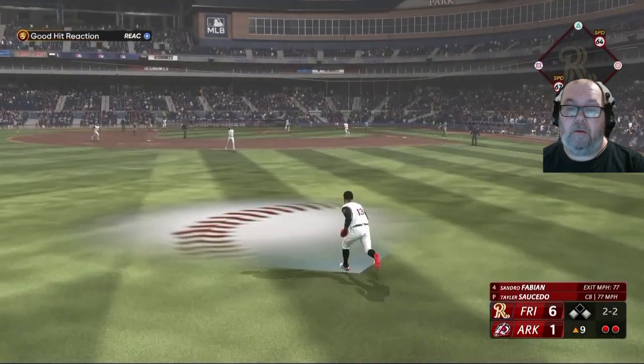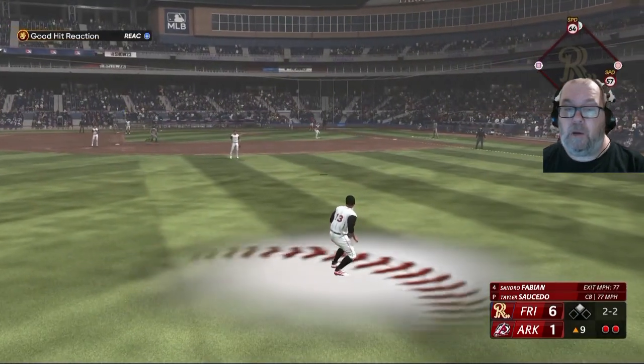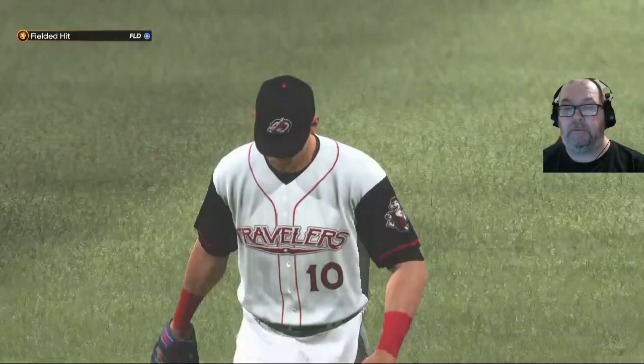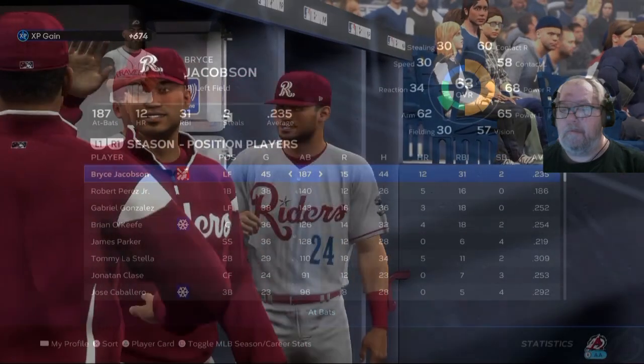This one lifted in the air, left field. And we are 3 outs away from the loss. Puts the squeeze on that one, and that'll do it. And we've lost. Sometimes that happens on the road trip.